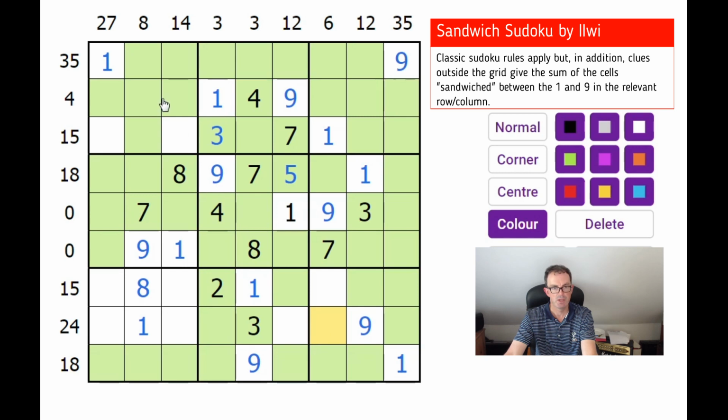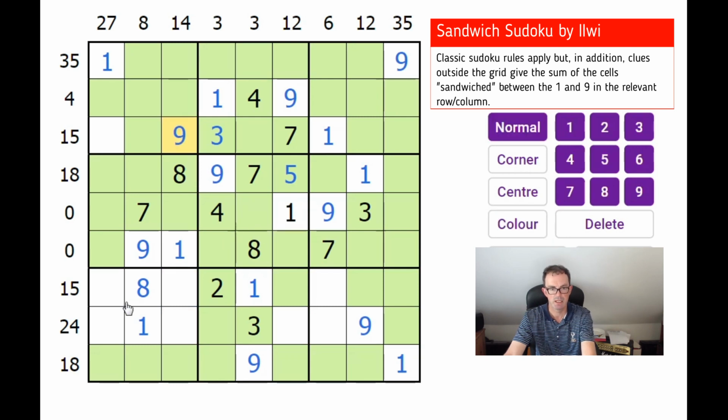Yes, we have. So let's look at the 14 here. So we have the 1 in the column, so it's not possible for the 9 to be down here because that wouldn't leave enough room to make cells summing to 14. This square must be a 9, and this square must be a 9 by simple Sudoku.